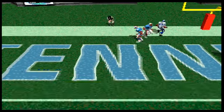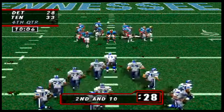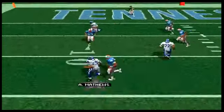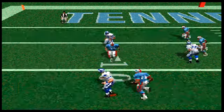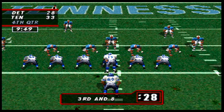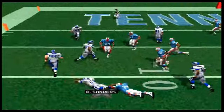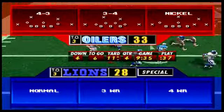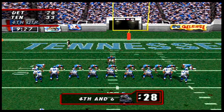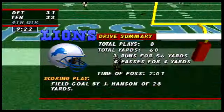Incomplete. So it's 2nd and 10 at the 15. Matthews makes the catch for a gain of two. Sanders with a 2-yard gain on the pass. It's good. Let's take a look at that scoring drive.